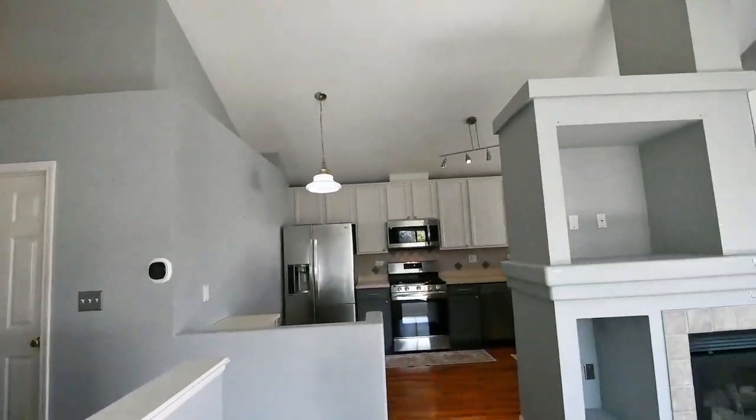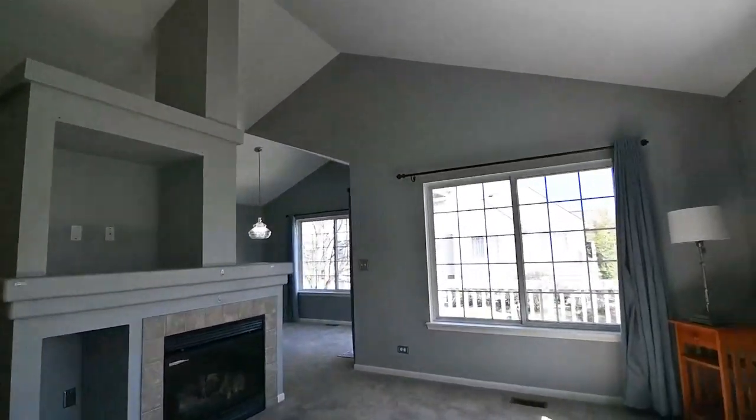Let's check it out inside. The open concept living room flows with the open kitchen and dining room with access to your private deck.